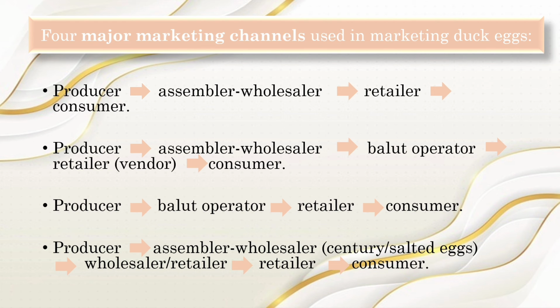Number two, from the producer to assembler wholesaler to balut operator and to the retailer, then to the consumer. The assembler wholesaler sells the eggs to the balut operator, and the balut is retailed by the vendor to the consumer. The balut operator is a person or company that engages in or runs a balut business.